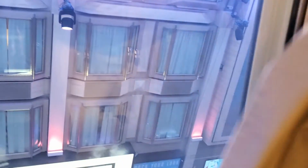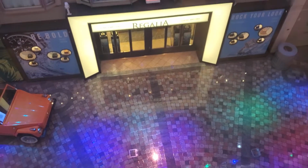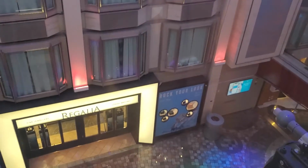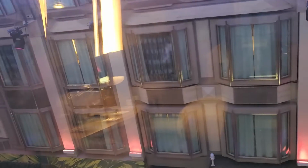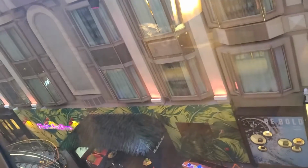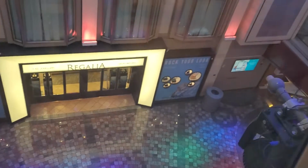Little blackout blinds because the lights are on all the time. But down here is the promenade. Tonight there's going to be a big party, so it will be interesting to see what the noise level is. The Bamboo Room is right there. We're on deck 8, so we have a pretty good view of the promenade. And I kind of like it.